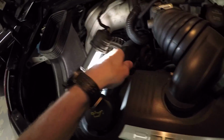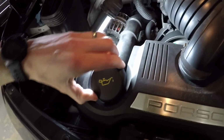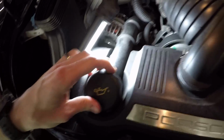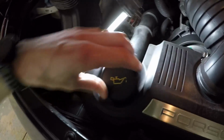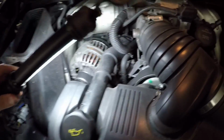Dude, if that was it, are you kidding me? That thing was super loose and just chilling there. Okay, so the oil filler cap was loose. I'm not sure how that happened, unless maybe it just vibrated itself loose. I changed the oil quite a while ago.